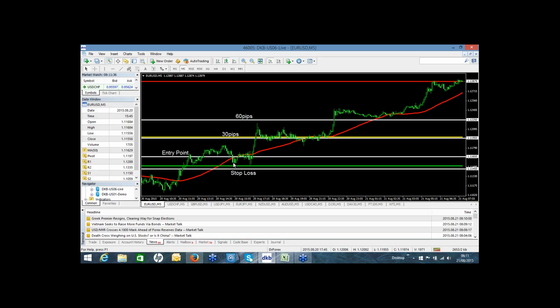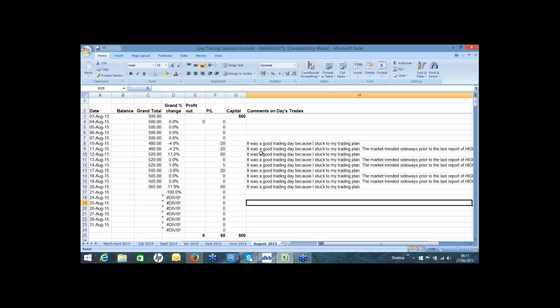And again, yesterday was a very good example of all that. Not moving our stop loss prematurely, that was one lesson, and not jumping out and taking our profit prematurely. It's all about sticking to the plan, and that's why it's very important to mark yourself at the end of the trading day that it's only a good trading day if you stick to your plan.